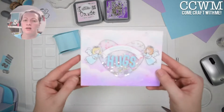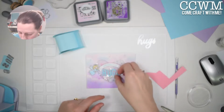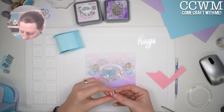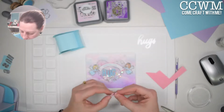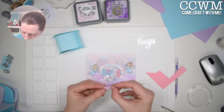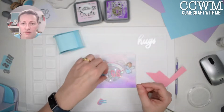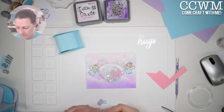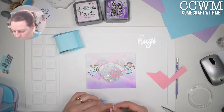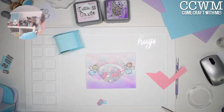Sending you hugs. Let's see what it looks like with the pink on top. Whoops. I think the pink stands out more, but I do think that white will actually be the winner. We'll give it a go.